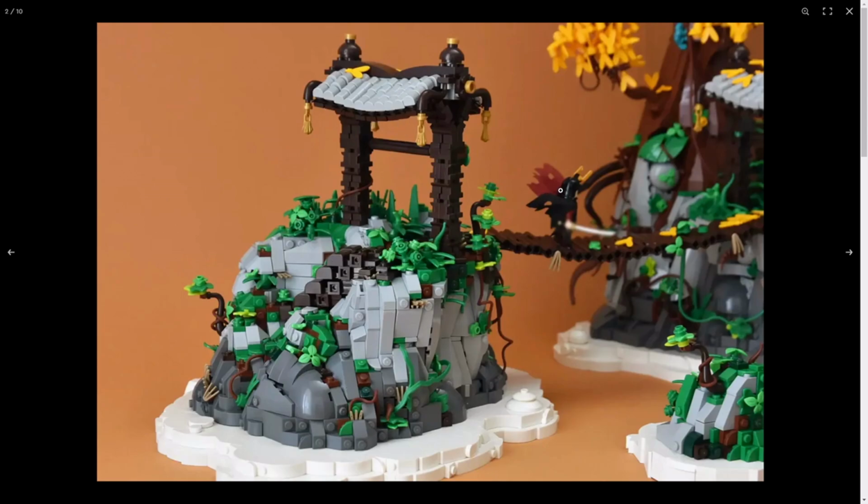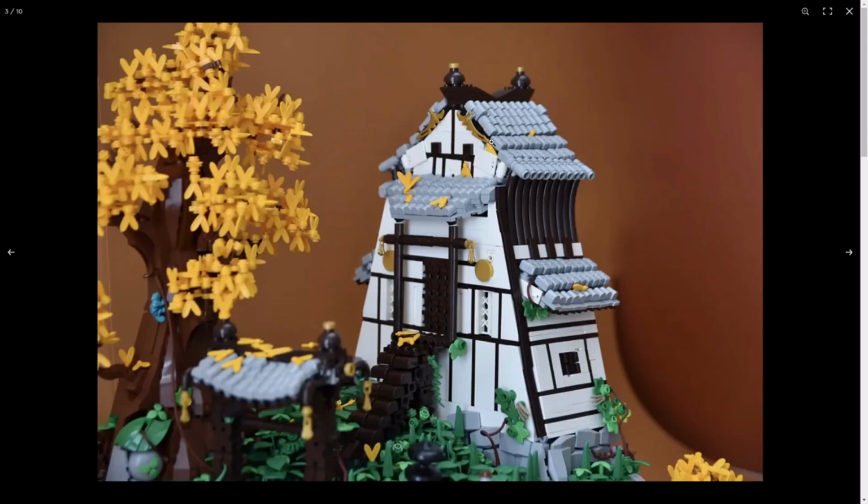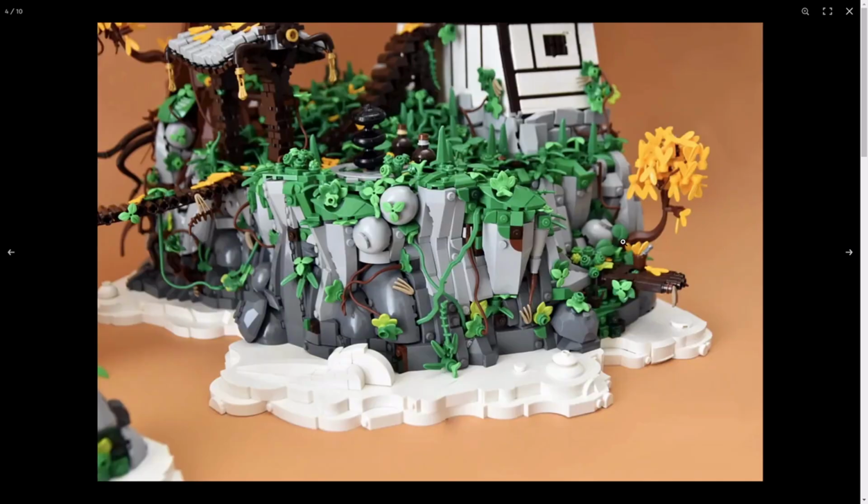It looks like it comes with a minifigure here. I think it's not quite clear. But I love this sort of Japanese structure or Chinese structure. I'm not quite sure, but very oriental looking, very beautiful looking set. I love the cliff tops.